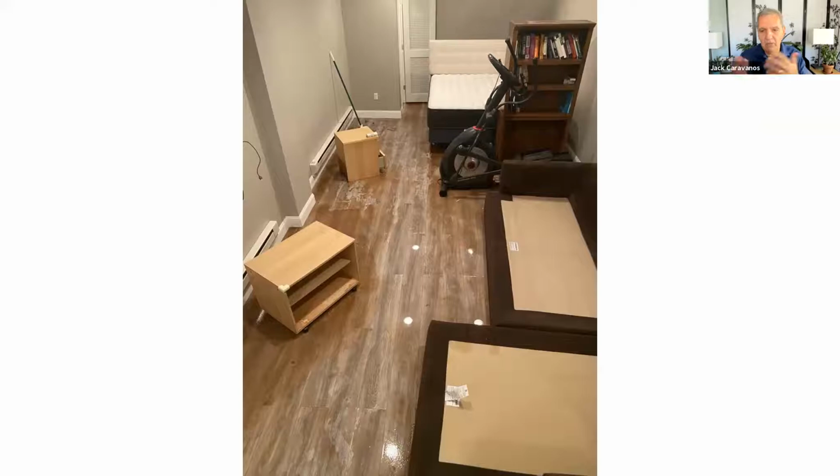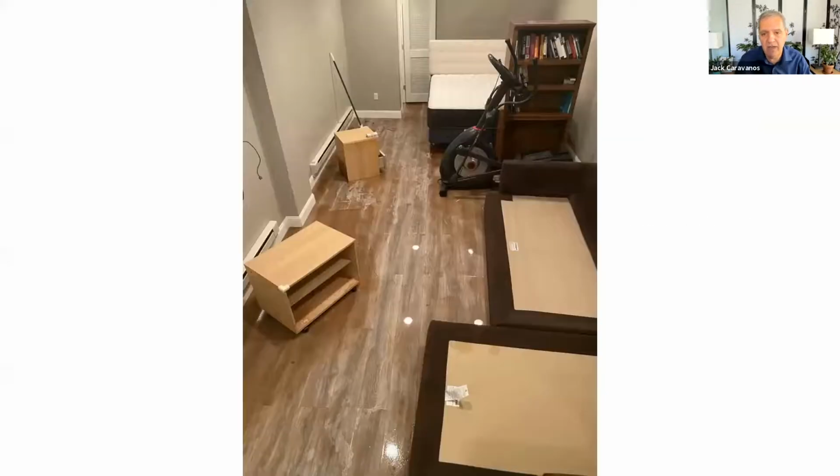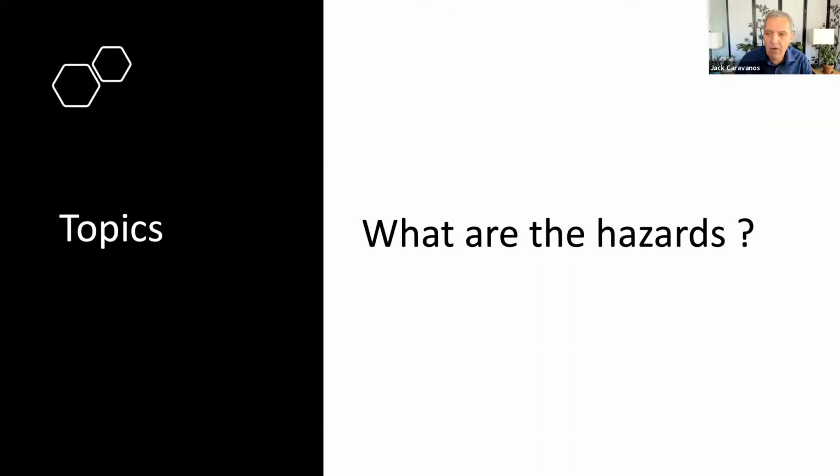Also, will mold grow, and how do I control it, and are toxins in there, and how do I clean this material? And of course, the key there is prevention. Should I have had this type of furniture in the basement if it was all susceptible? So let's go over what industrial hygienists love, which is hazard assessment. And after we assess the hazard, we evaluate it and we sort of control it.